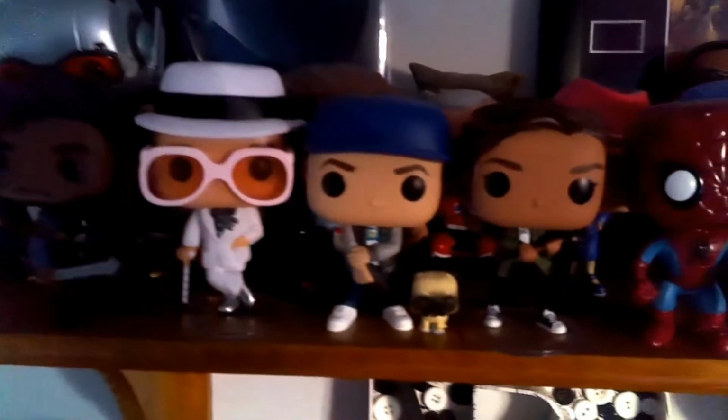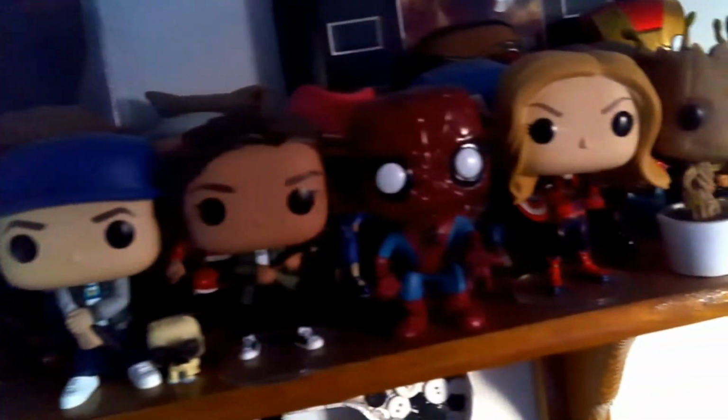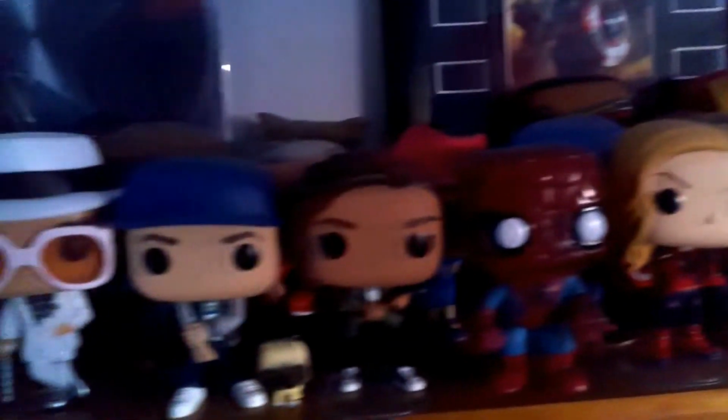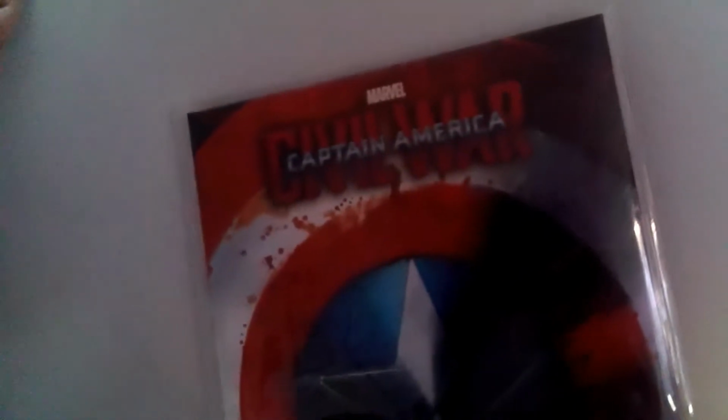We've got some Black Panther ones here. We've got some Elton John ones. I call it the Taron Egerton pile because it's Elton John and it's Eggsy with good old JB there. And then we've got some Spider-Man ones, and then just some Guardians ones, some Captain Marvel ones, stuff like that. And then behind it we have this Captain America Civil War, I don't know what it is actually, but it's Captain America Civil War.